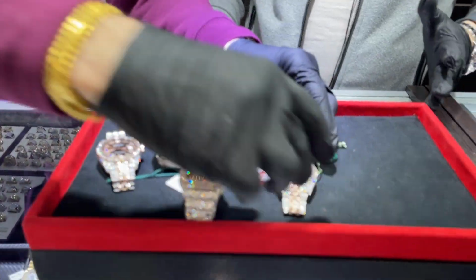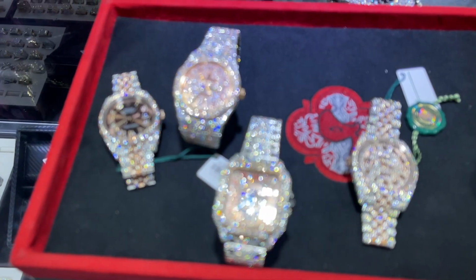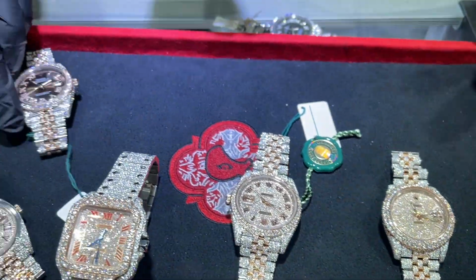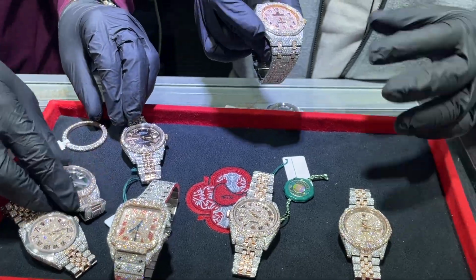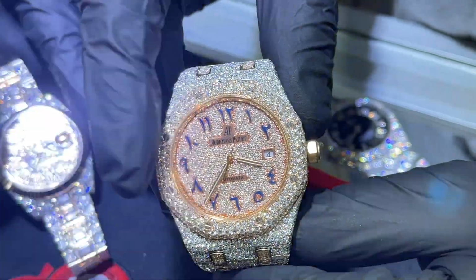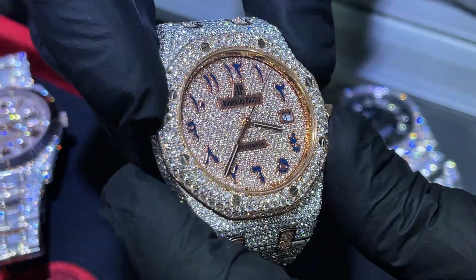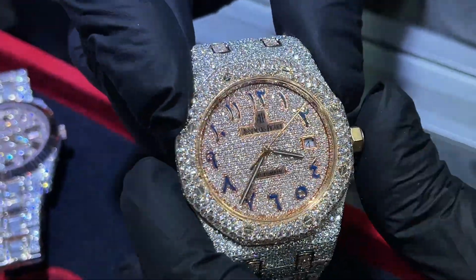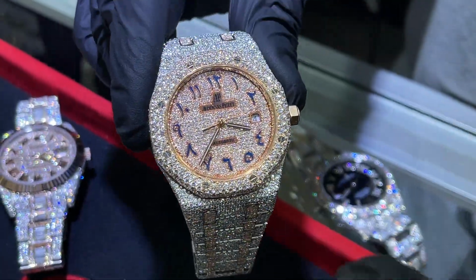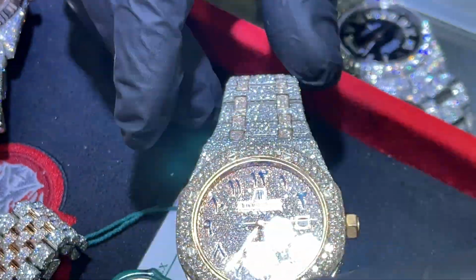Every time I look at these timepieces, a different one catches my eye first. I've been doing this for 15 years and still, every one of them has something unique and eye-catching. For example, this one, you have blue enameling on these Middle Eastern markers, right? The enameling can be changed to any color, and we can put any type of markers. You can have Roman numerals, Arabic dials, or these here.